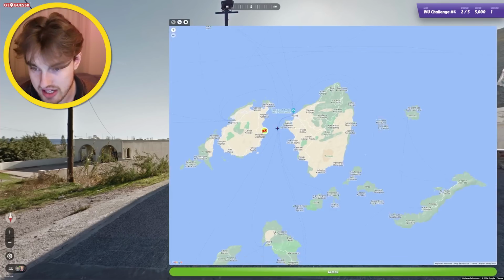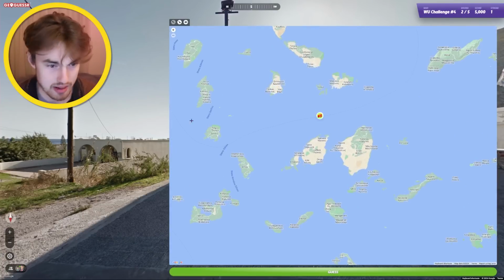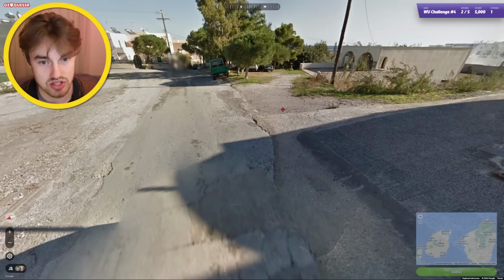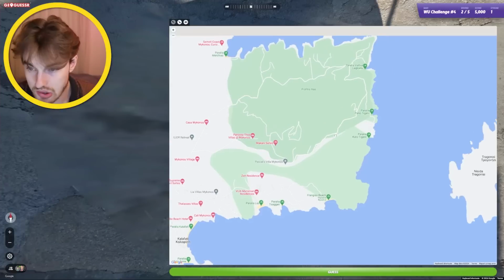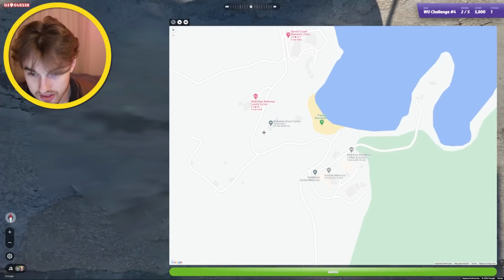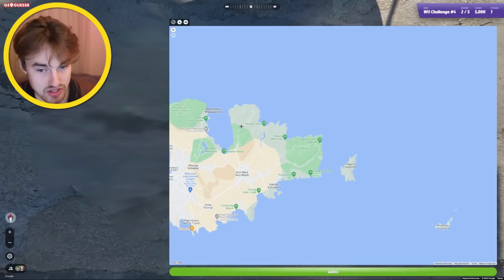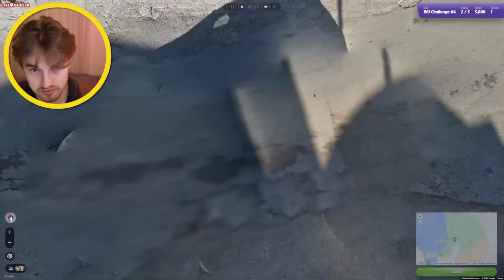And at this point, we're just gonna have to see which island fits the best here. There are only so many Greek islands, and I'm gonna assume with this architecture we are on one. So now we have to just line it up and find the big discount supermarket here. Mykonos could be a good idea here. Not really seeing what we want, but definitely the type of place I'm tempted to check first, because I could definitely see Western Union having a location there.